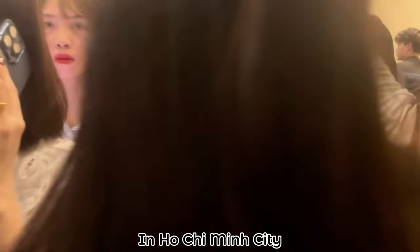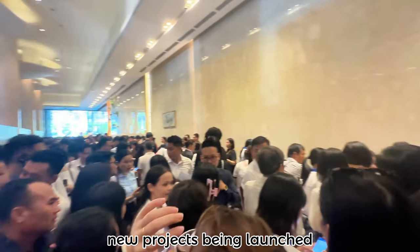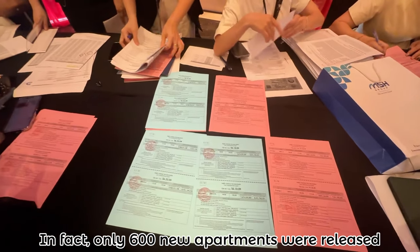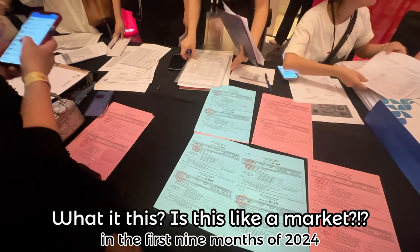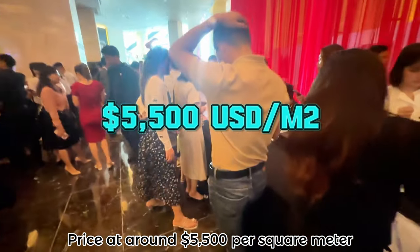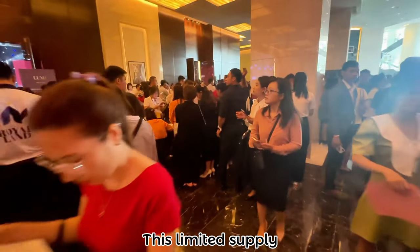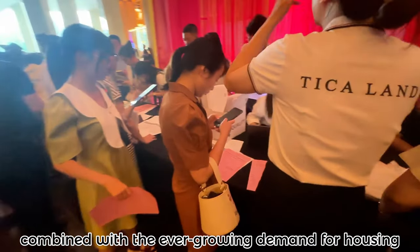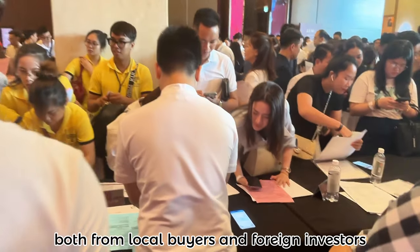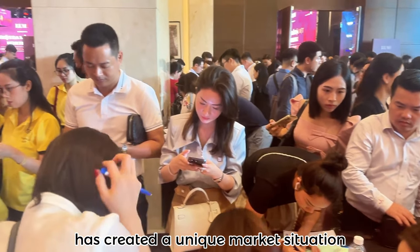In Ho Chi Minh City, there's a significant shortage of new projects being launched. In fact, only 600 new apartments were released in the first 9 months of 2024, priced at around $5,500 per square meter. This limited supply, combined with the ever-growing demand for housing, both from local buyers and foreign investors, has created a unique market situation.